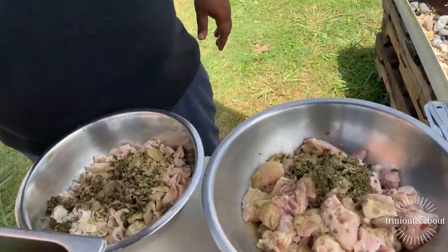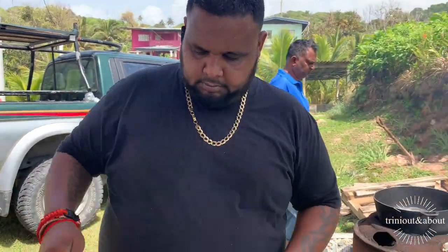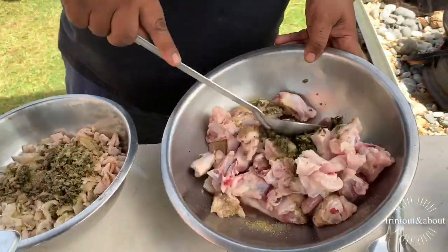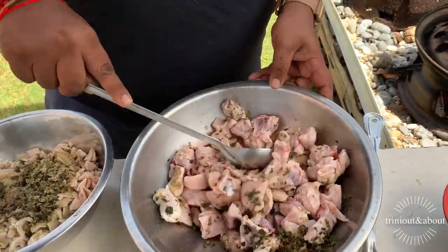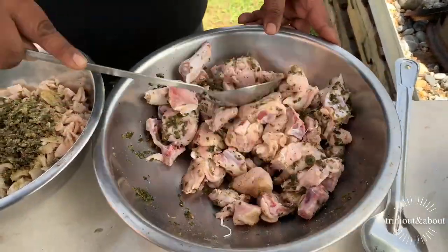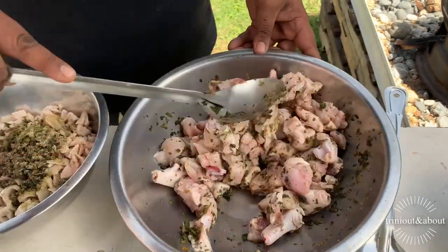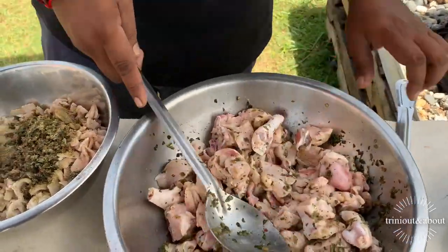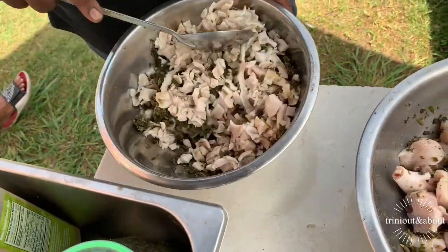Right, and that is it. Mama is seasoning. I don't want the tomatoes, so you don't season the tomato, but mama is too much onion and garlic in here, right? The chunks in my curry.